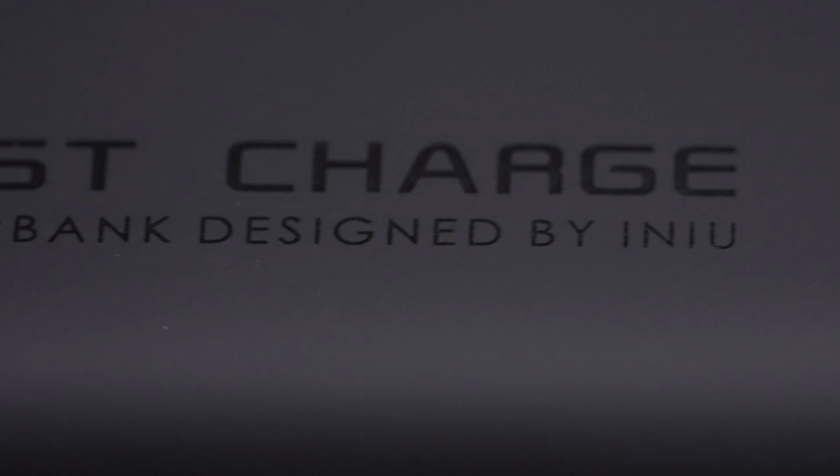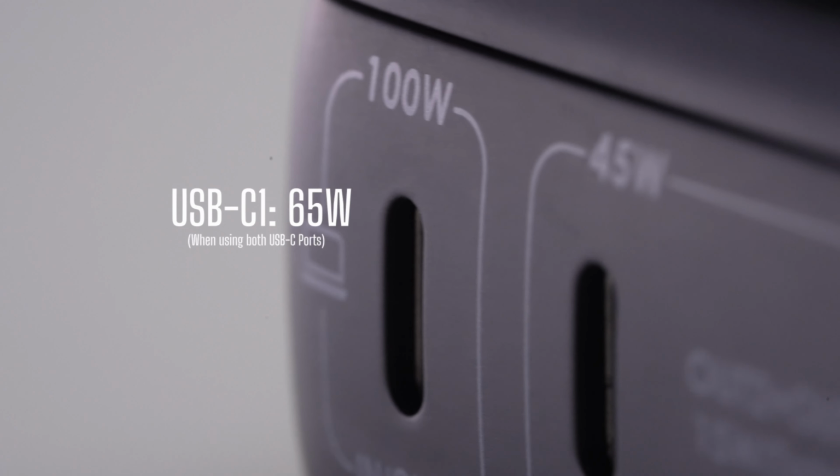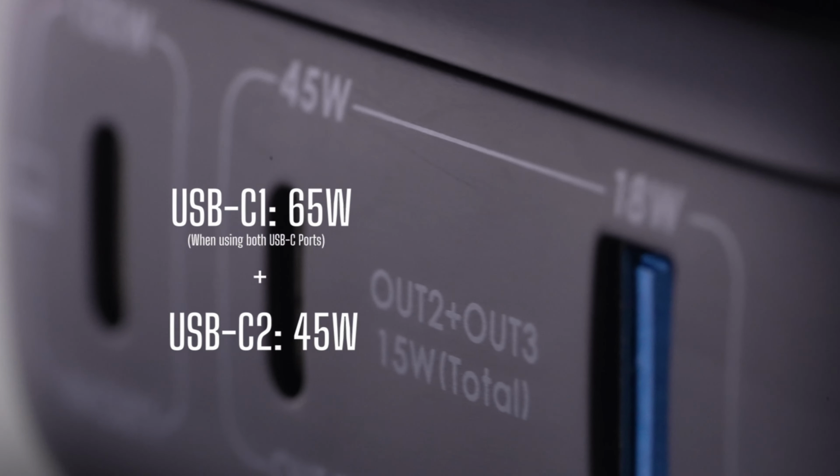Even if you have a laptop and an iPhone or Android plugged in at the same time, you're gonna get a max output of 110 watts because the USB-C one's gonna give you 65 watts max output, and then the USB-C 2 is gonna be 45 watts max output. And then the USB-A gives us a max of 18 watts.